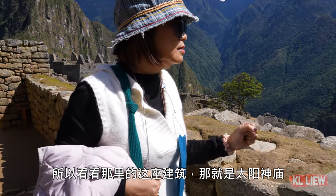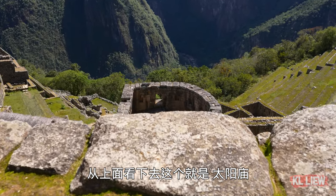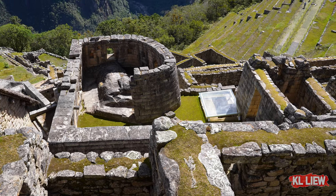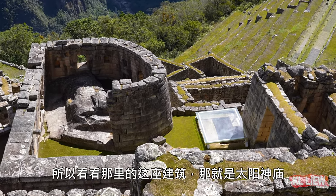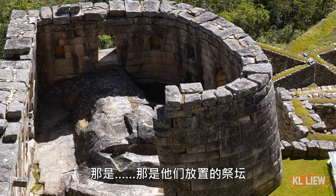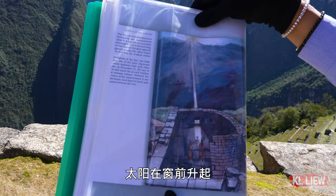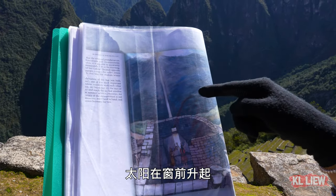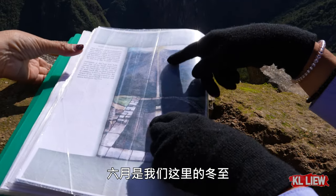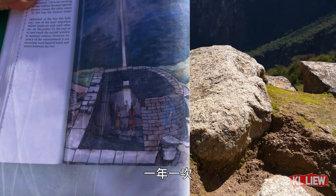So look at this building there. That is the sun temple. 那从上面看下去，这个就是太阳庙，太阳殿。That is the sun temple. It was a temple in the middle. You see an altar, the rock in the center of the wall. That is the altar where they place the offering. Sun is rising right there in front of the window. 24th of June. June is our winter solstice here. The first light will cross the window just a year there.